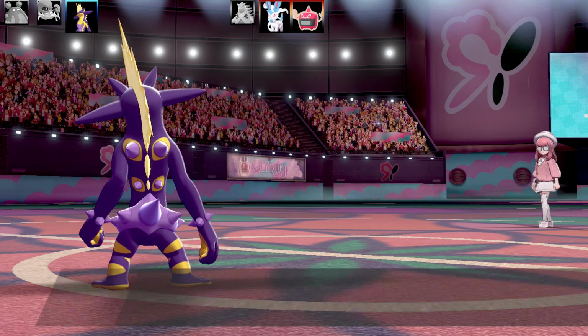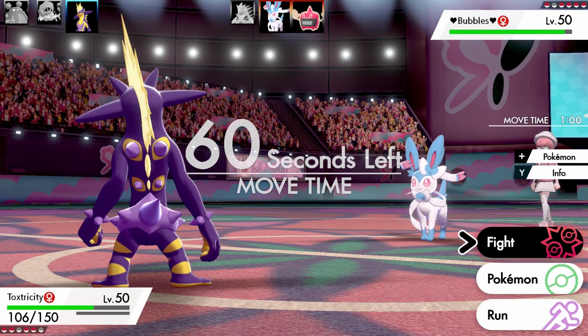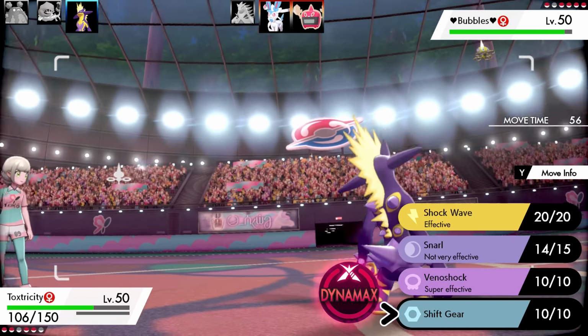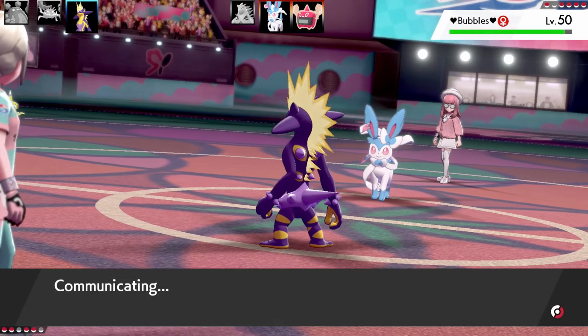Now, the next coming Pokemon is Sylveon. I was like, oh man, this Pokemon should already be down. So I can go for a Venoshock. Now, unfortunately for me, Garbodor didn't manage to get Toxic Spikes on the field. I did think about it, but I was like, nah, I really wanted to get rid of that Tyranitar so there wouldn't be any annoying Sandstorm around, right? So go for Venoshock here.